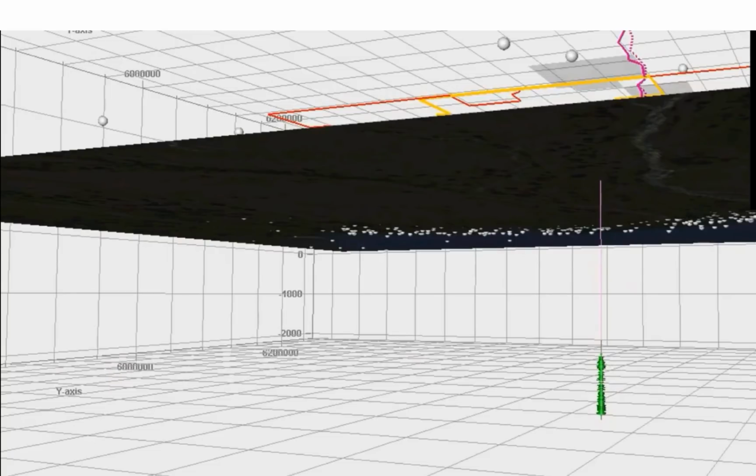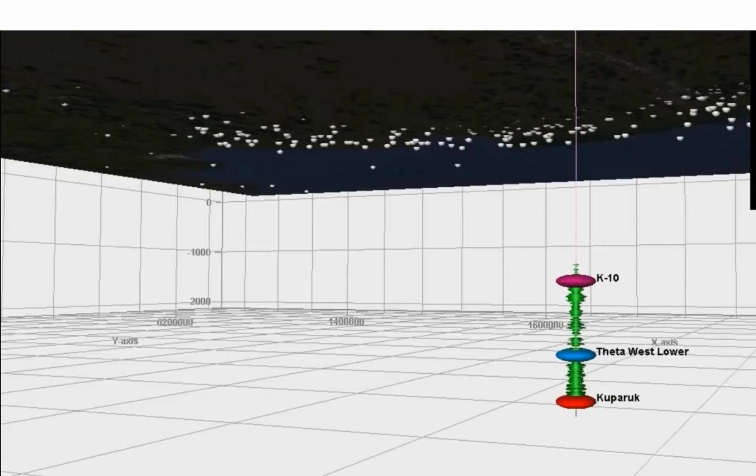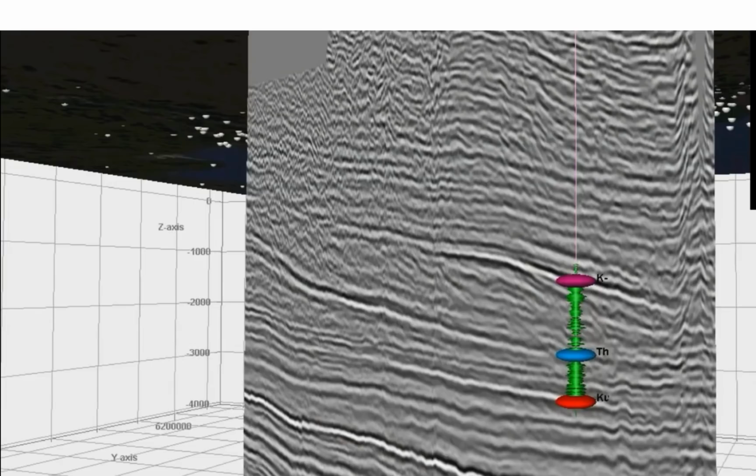We went back in and reevaluated it and saw that there was about 2,700 feet of oil saturated column in this log, bounded mainly by the K10 on the top and the Kuparic at the base. So we went out and acquired about 1,000 kilometers of 3D seismic data, excellent quality. We tie in the pipeline well to that data volume, and you can see that we're going up dip from oil saturated rocks as we go to the northwest.